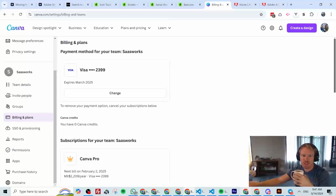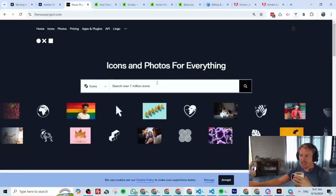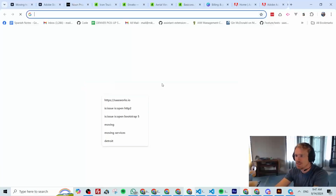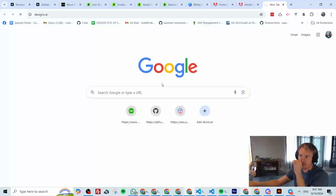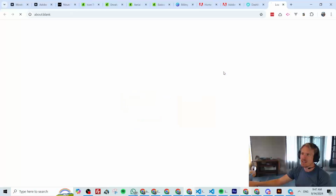But what's super cool to me when it comes to where I landed, which is that I went back in time, I went back to the Noun Project, and I gotta say that like this. Okay, so let me try to just show one final product. This is another one that I used to use called Designs.ai.